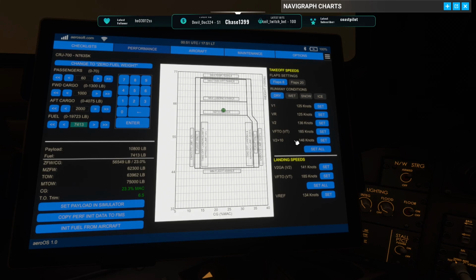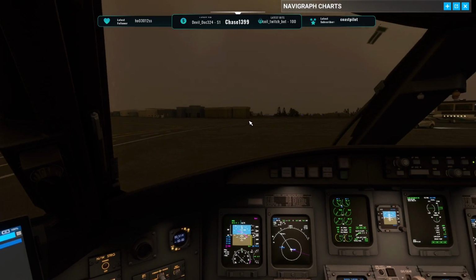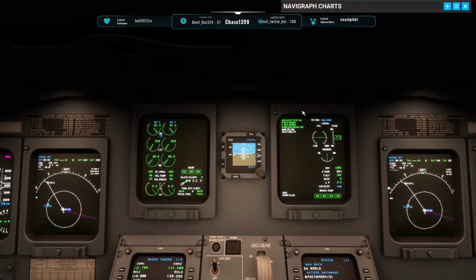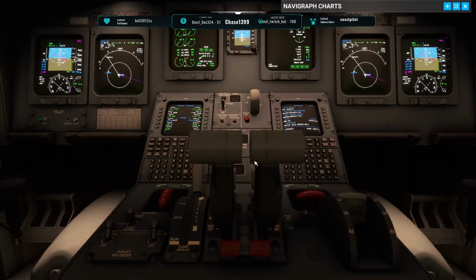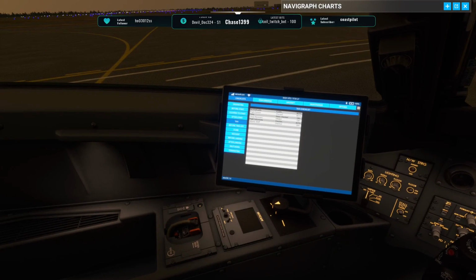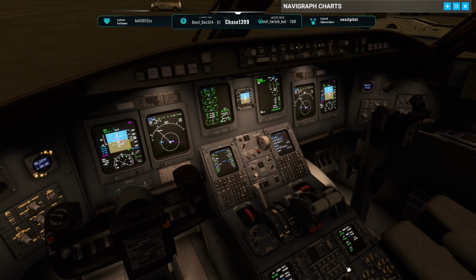Rotate at 125. Thrust reverse. Armed. Heat test good to go. Oxygen masks are working. Run through our ECAM checks here, make sure it's all green.